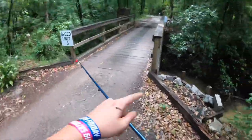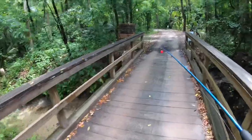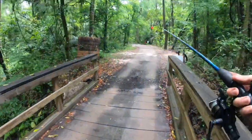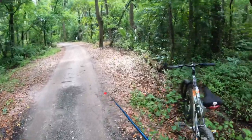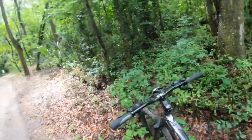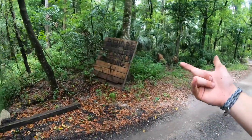So far, this little creek spot right here is like OP. It was really, really cool. We got a bunch of fish, but right now we're gonna keep going through this awesome little trail and get to another part of the creek and maybe get on some different fish, bigger fish, and just exploring. So let's get on the bike and see what cool stuff comes along this awesome adventure. Look, this is beware something, who knows?